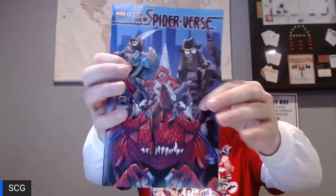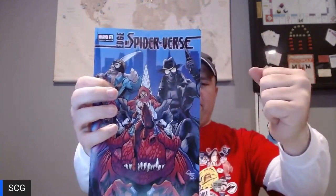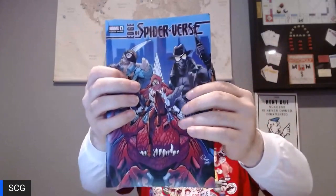All right, we got Edge of Spider-Verse #1. Now for these Marvel packs in particular, the ones on the front are either Walmart exclusives or Walmart variants. I think I've seen this particular cover before, so it's probably a Walmart variant. And the very easy way to tell if it's a Walmart variant or a regular variant is that the UPC code is always on the back for the Walmart variants. So it's kind of cool.